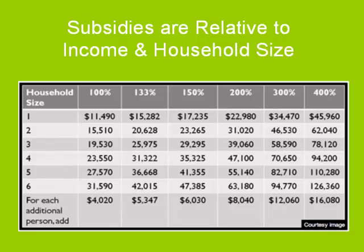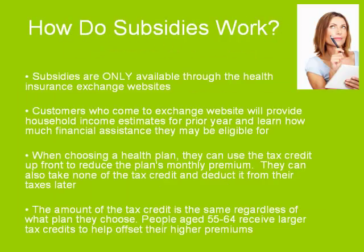Subsidies are relative to the income and how many people are in your household. If you look at this chart on the left, you'll see the number of the people and the household size. Then on the right, you'll see the different amounts of income that people could earn to earn between 100 and 400% of the federal poverty guidelines.